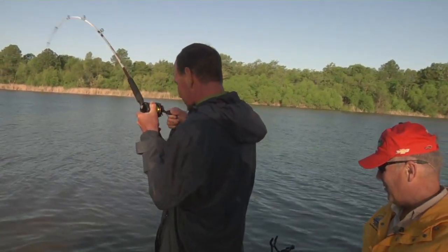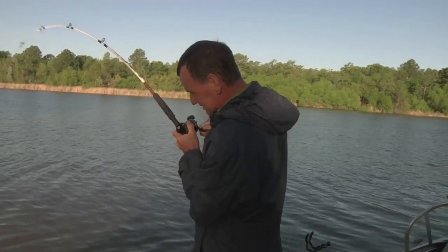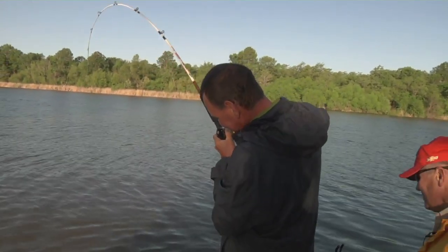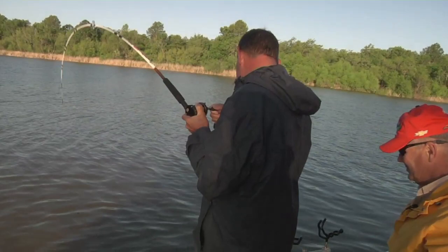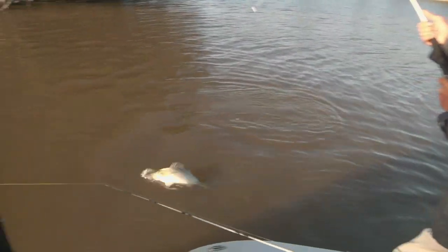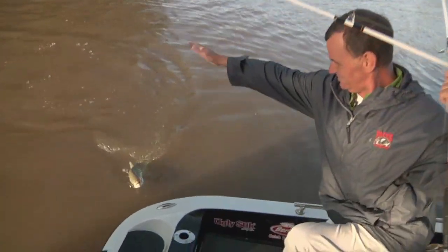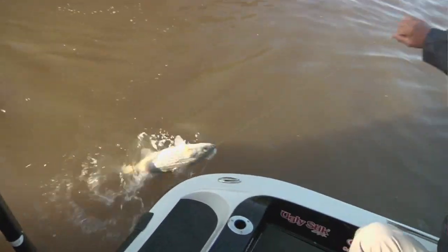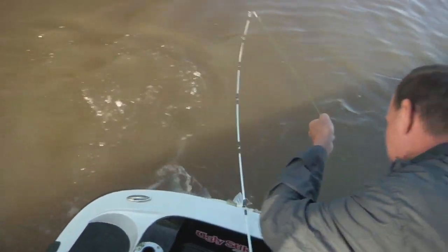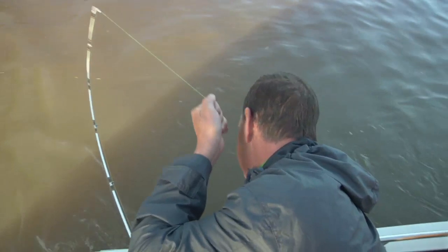Hey, it's going to be a chunker. Double. It feels like double. A chunker. Yeah. Wow. I'm telling you what. Watch them babies roll, baby. Oh, yeah. That's a good quality fish right there. Wow. That's old chunk. Yeah, it is. Oh, I'm telling you. Wow. Come here, baby. Easy.